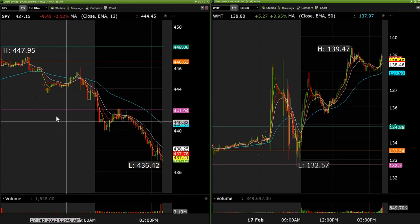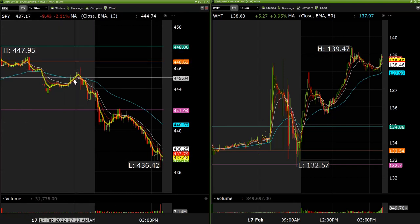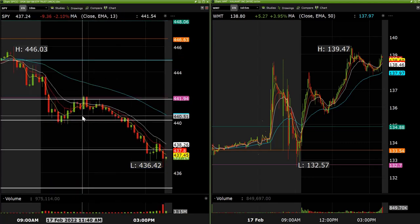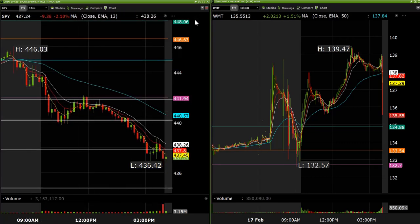Let's take a look at what's going on, what we did today. Quick little recap. Basically the market came down today, sold off for most of the day. Was looking for a little bit of bounce out the gate, didn't really get it. Pretty much just continuation to the downside all day. Tons of small stocks that ran today, but we did trade. Let's kind of just go through some of the stuff that we did do.